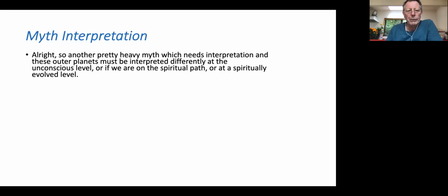And so at the unconscious level, we kind of need a big spiritual blast to actually move us. Well, on the spiritual path, we're working with it. So we can actually transmute that energy, and it's kind of like a power that we use. And at the spiritually evolved level, it is a power.